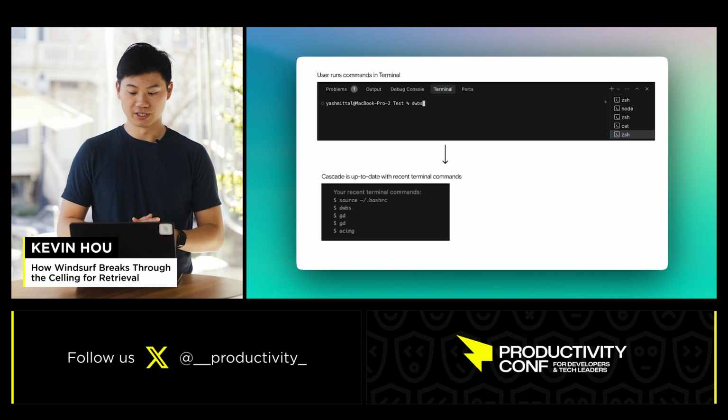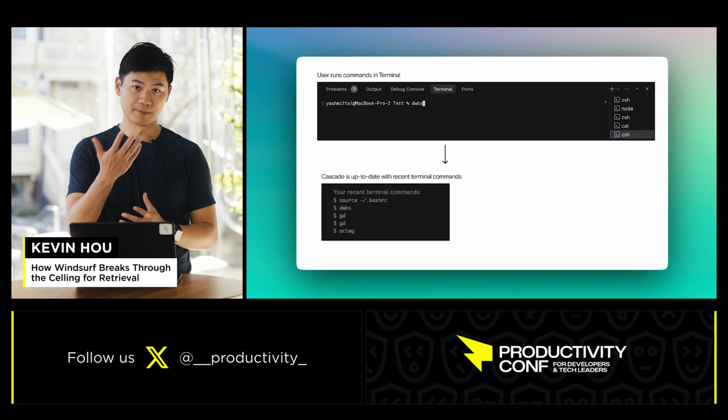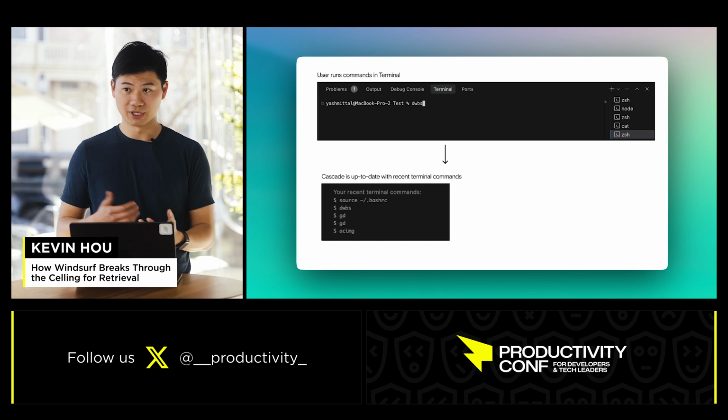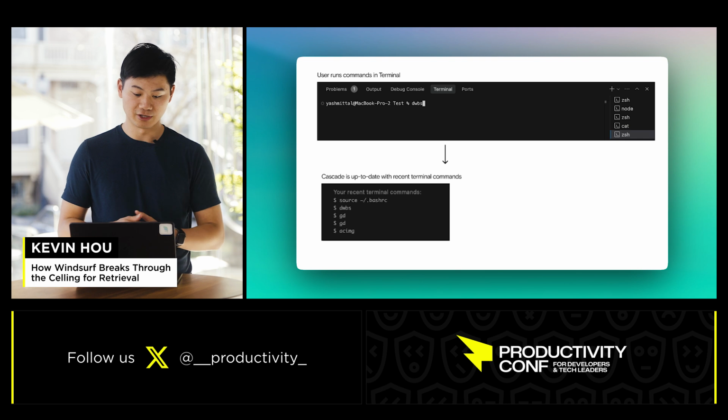Another example of this is in the terminal. If you were to run a series of commands in the terminal, for example, if you pip installed a dependency or if you npm installed a dependency, we'd be able to pick that up. And the agent would be able to say, okay, you probably want to implement that dependency inside of your project. And you can see here, after you run a set of terminal commands, we have context over that. And we're able to use that when the agent goes off and does its work.